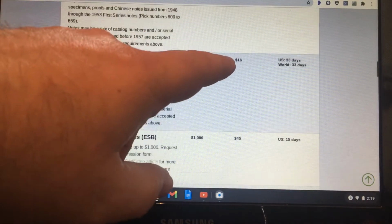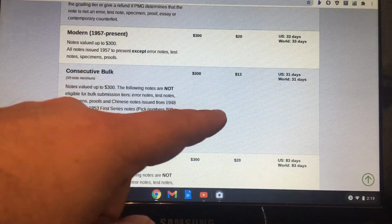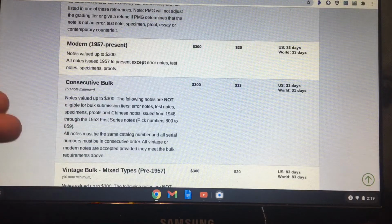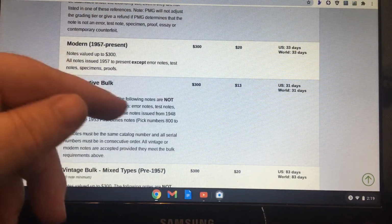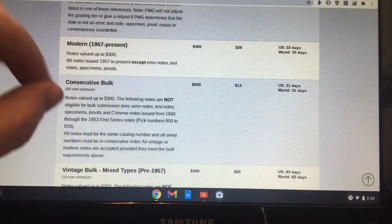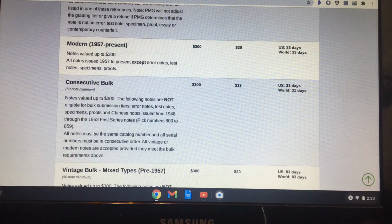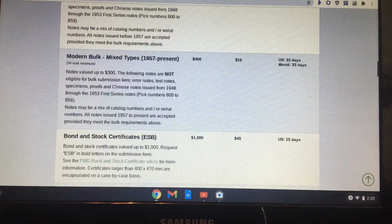I mean, some of these are $16. What was the cheap one? Is that the cheapest one? $13. Consecutive bulk, $13 per. So if you had 100 notes, $13 per, that's $1,300. Plus the $10 shipping, plus the $10 service fee, plus the $10 or $50 shipping. That literally brings the cost to less than $14 a note at that particular point. But you're talking specific notes in that particular category. Anyway, those are the fees for grading notes.